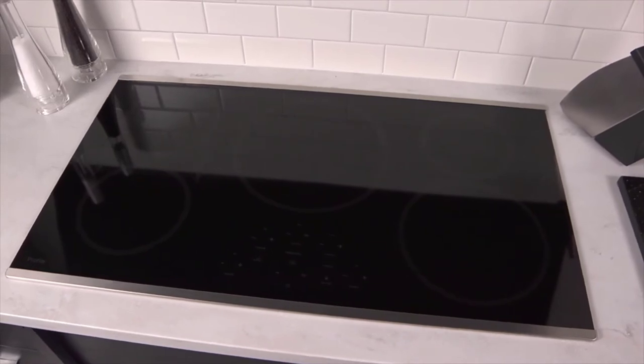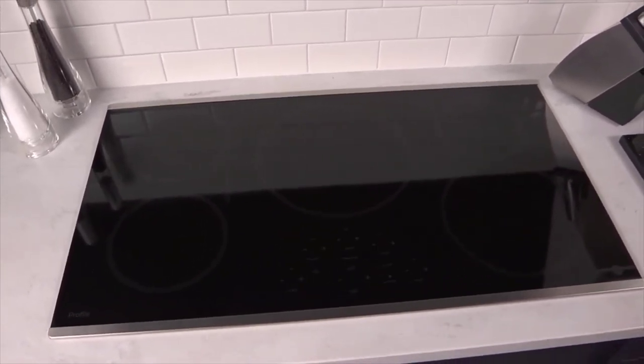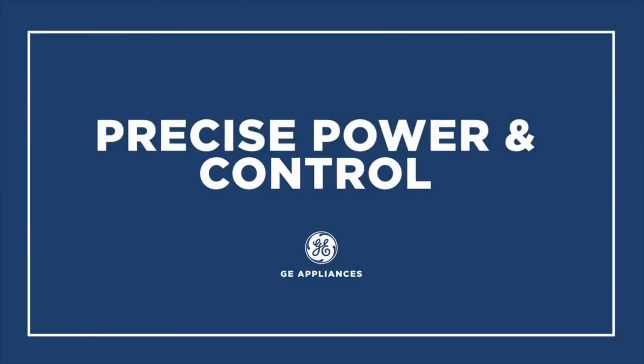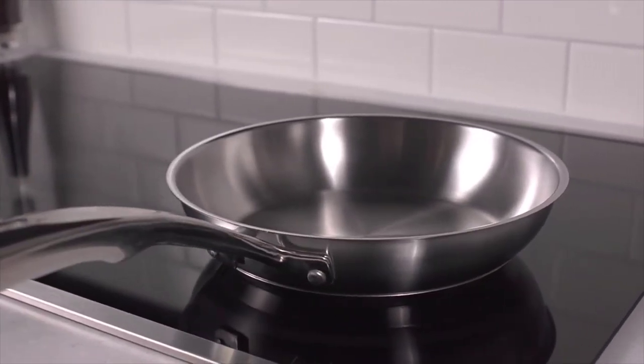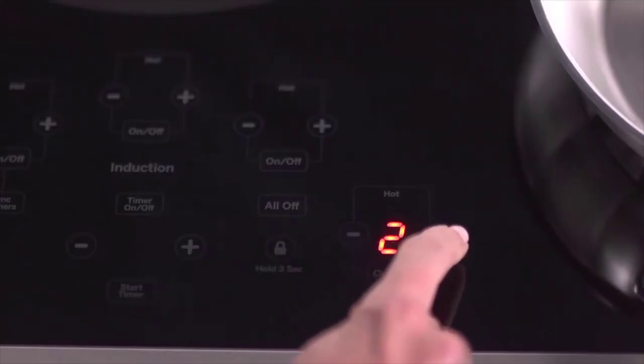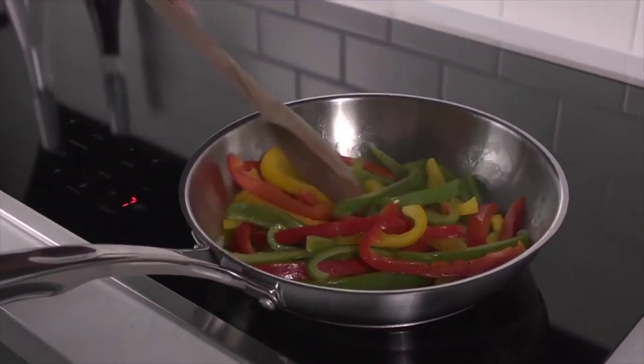GE's sleek induction cooktops deliver an extraordinary cooking experience. Let's take a closer look at all the advantages of induction cooking. With GE's induction technology, you get ultra-fast boil performance and a premium level of heat control, offering precise temperature accuracy.